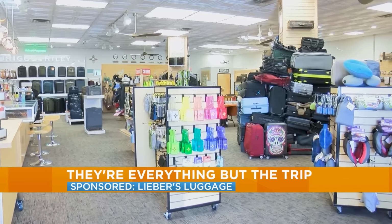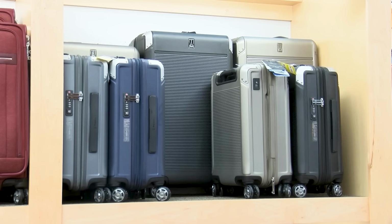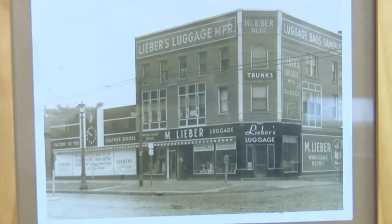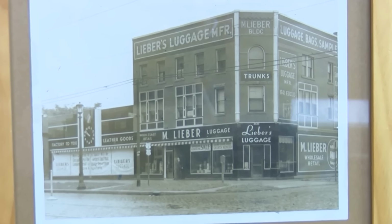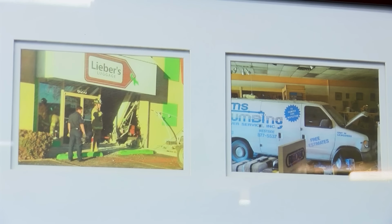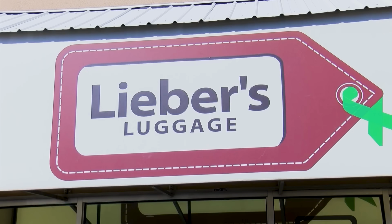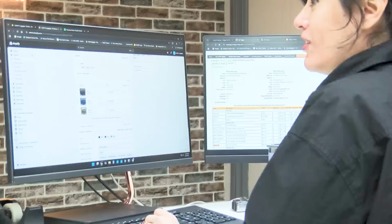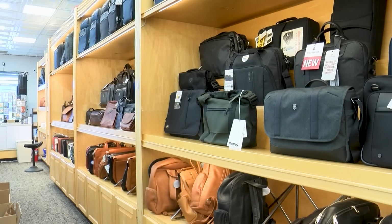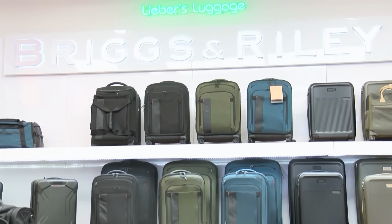Well, my goodness, we have come a long way. It's just incredible where we've come. They're everything but the trip. Founded in 1906 in Cleveland, Ohio, Lieber's Luggage made its way to Albuquerque in 1978 due to the hard work of Frank Fine. And for nearly 5 decades, the passionate people behind the Lieber's name have been helping the community prepare for traveling with the best bags, brands, and buys.